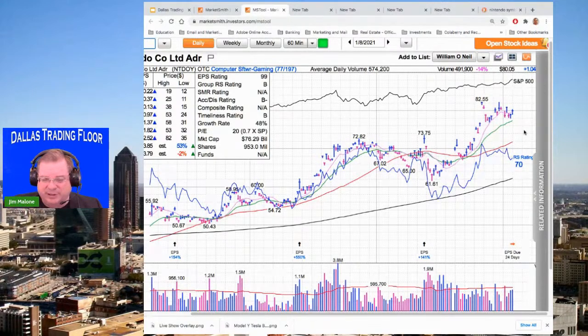Would I buy it? Probably not. And the reason I wouldn't buy it is because of the relative strength. It's too low at 70, and the earnings are basically in 3.5 weeks. It's a little bit tight into the earnings. I don't generally like to buy when the earnings are coming up so quickly, because usually, even if the sales are good, typically there is a fall off in earnings. So I don't like to typically hold through earnings.